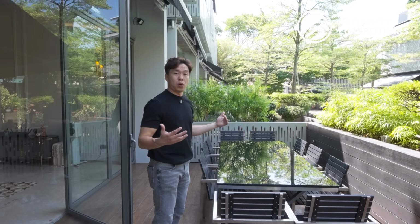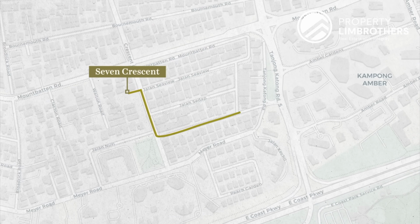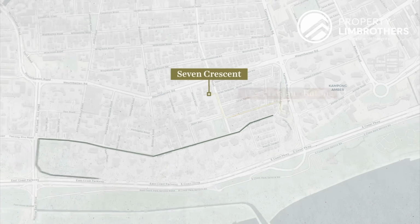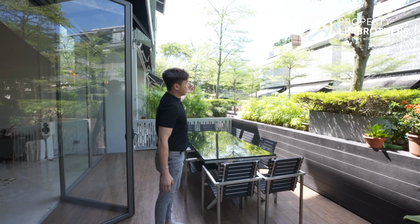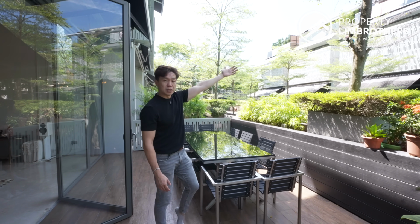And it's very quiet because this is the Mountbatten area, the Meyer area, the Wilkinson area. Just right towards that direction, there's a 500 meters walk towards Tanjong Katong MRT station. Of course, if you go to the other side, that's already towards the Meyer zone. And this entire belt is what we call the Meyer zone that's facing towards the seafront.